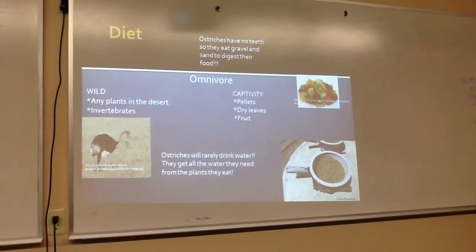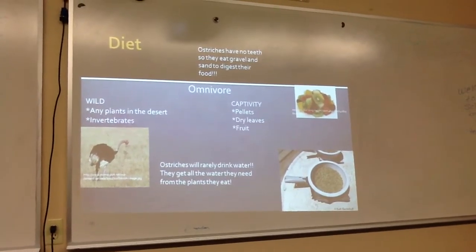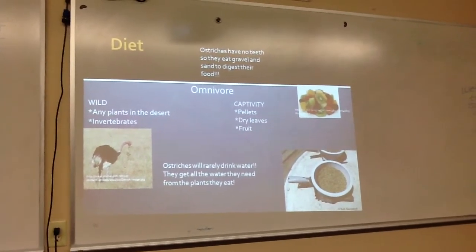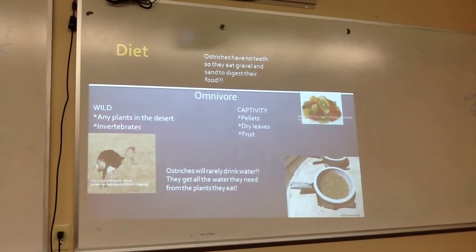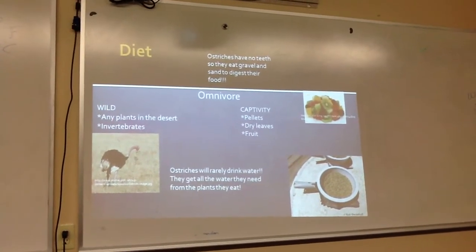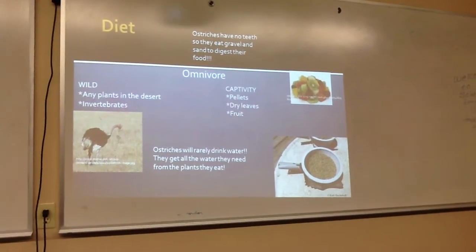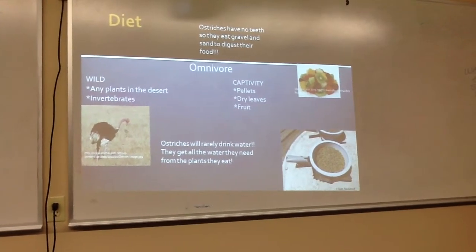Their diet. So ostriches don't have any teeth. So if you see a picture with them having teeth, that's Photoshop because they do not actually have any teeth. So to grind up their food, they keep gravel and sand, and when they're digesting, that grinds their food up. In the wild, they'll eat any plants that they can find. And they'll eat invertebrates, and small animals like turtles and lizards. They're omnivores, so they eat both meat and plants. And in captivity, they'll eat pellets, dry leaves, and fruit.